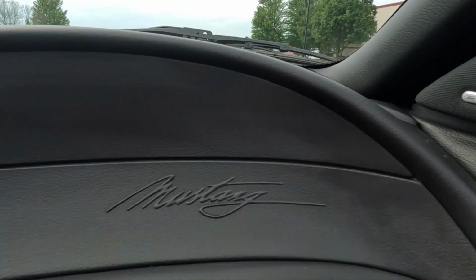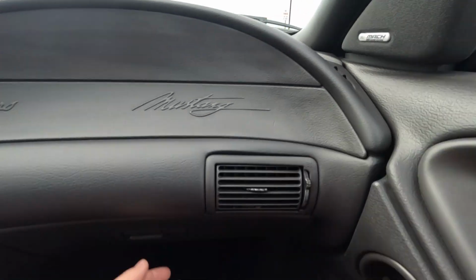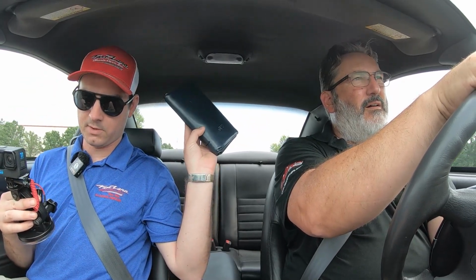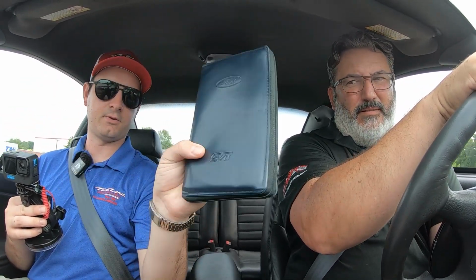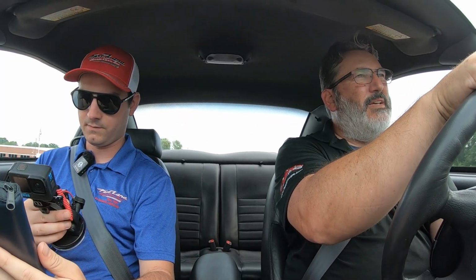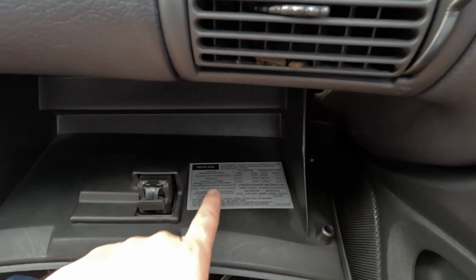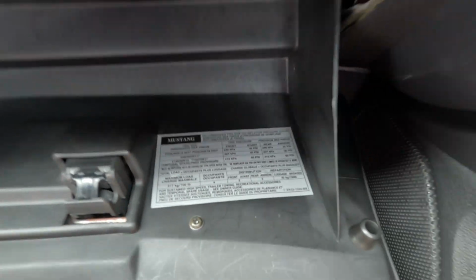Got the vents there for our, oh, my vent is closed. No wonder I can't feel the AC. There we go. Open your vent. That's much better. Yeah, you got the Mustang cursive script over here on the dash, which I liked about this generation. Oh, glove box with the original owner's manual, it looked like. Oh, very nice. It still has the leather case with SVT on it. It's fine Corinthian leather. It's actually very soft. Got the original sticker in here with some specs on it in the glove box.